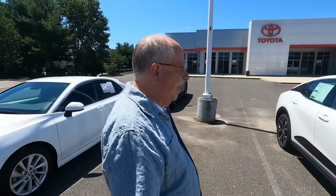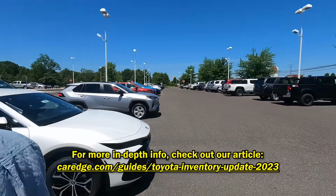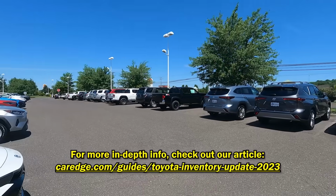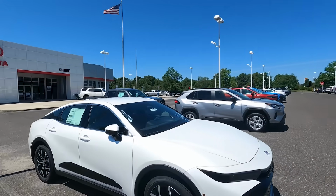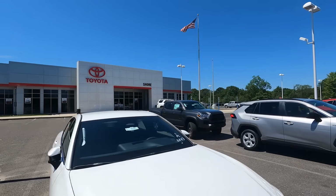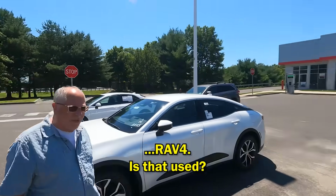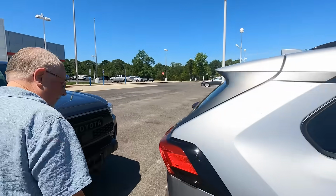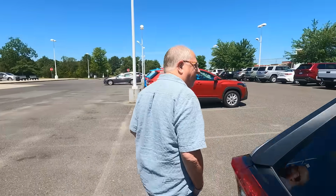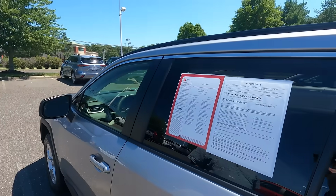But Dad, if you look around, yes, Toyota dealers are screwed because of what? These are all used vehicles over here, by the way, and there's a couple new ones in there, but primarily used. Now, here's one Toyota Tacoma. Let's go take a peek at this, Dad. Okay, look, here's a hybrid RAV4. Is that used? No, that's a new one. Is it? No, let's just double check. Fingers crossed. Yeah, as I said, it's a used one.